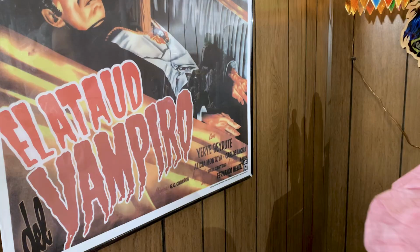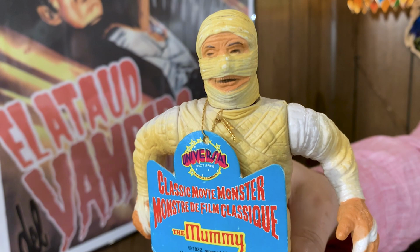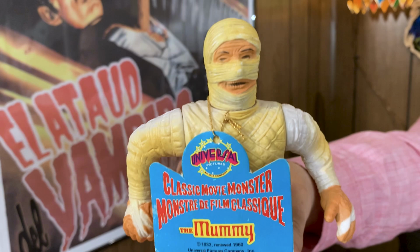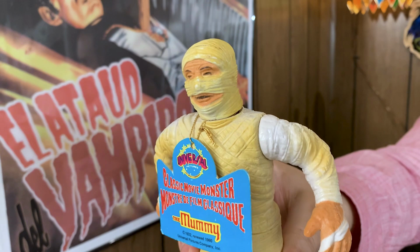Okay, here is the Mummy. So this is actually my favorite of the line. This is Klaris from Abbott and Costello Meet the Mummy. No, it's not, not officially. They don't say on the packaging that that's what it is, but that's what it is. This is the Mummy from Abbott and Costello Meet the Mummy, and his name is Klaris.